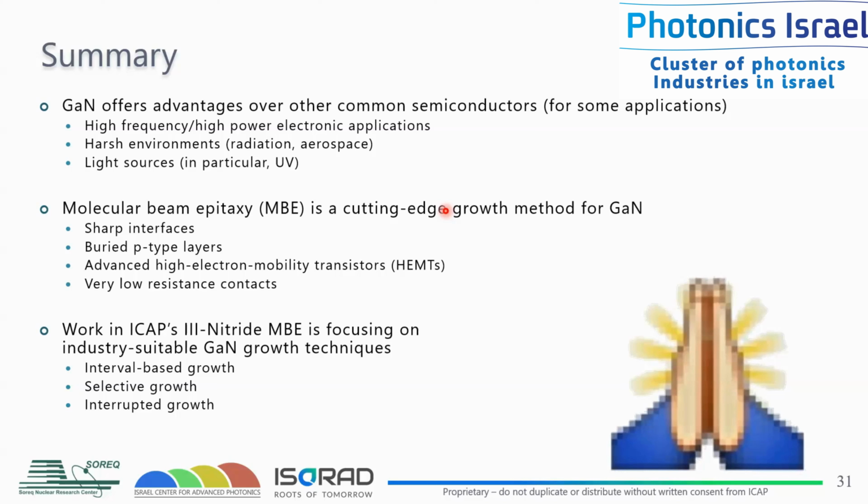Okay. I see that in the chat you have a question. Well, the question is, are you using Raman spectroscopy to characterize the layers? The answer is no. Raman spectroscopy is not usually used to characterize nitrides. So the answer is generally no.